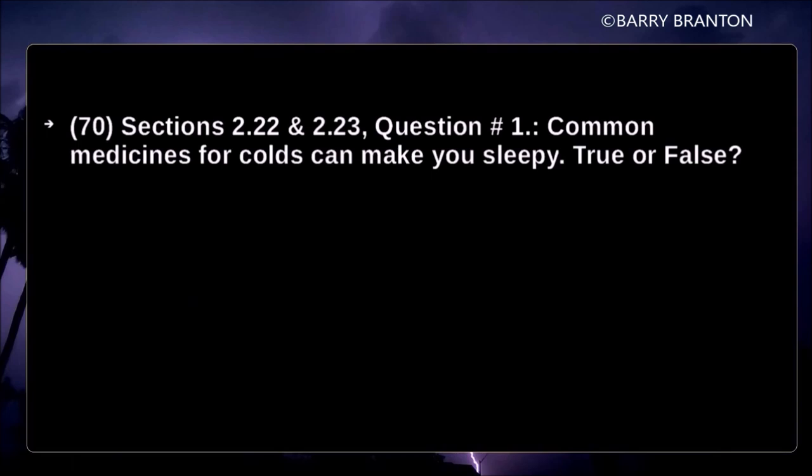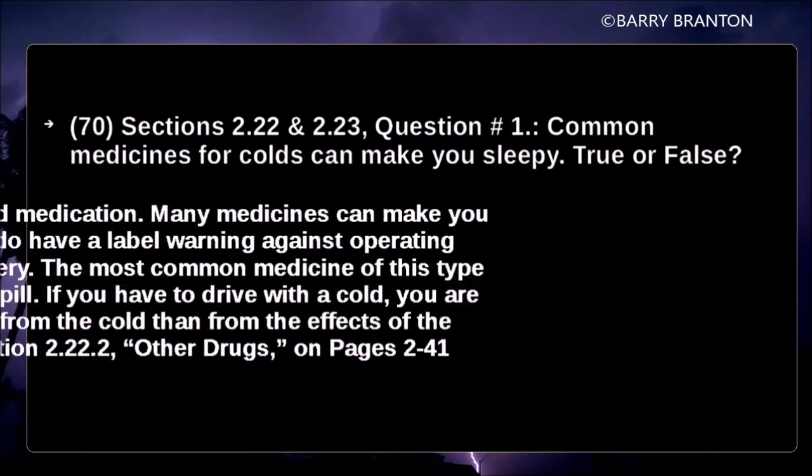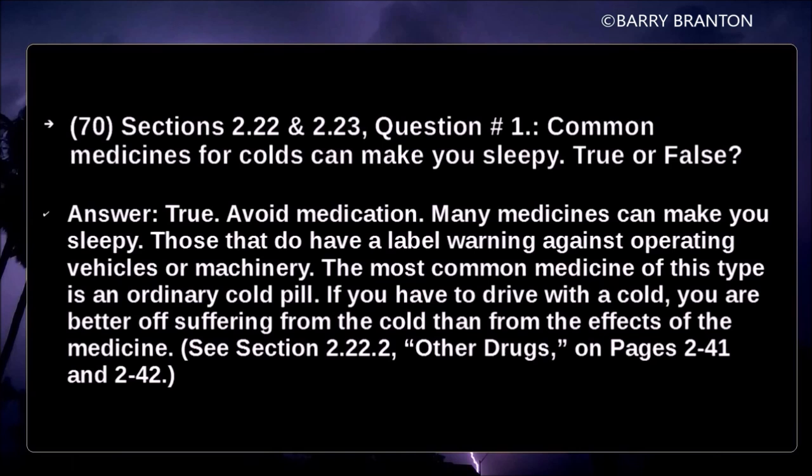Common medicines for colds can make you sleepy. True or false? True. Avoid medication. Many medicines can make you sleepy. Those that do have a label warning against operating vehicles or machinery. The most common medicine of this type is the ordinary cold pill. If you have to drive with a cold, you are better off suffering from the cold than from the effects of the medicine.